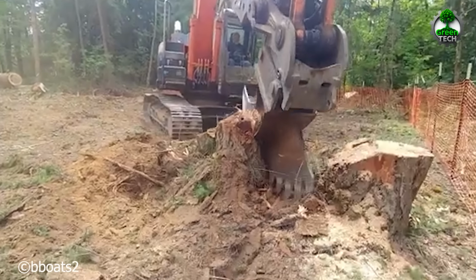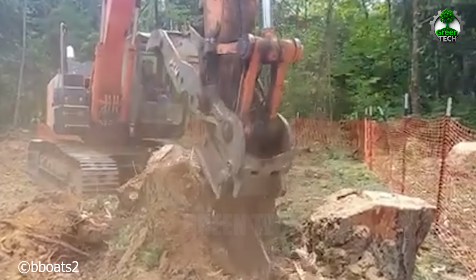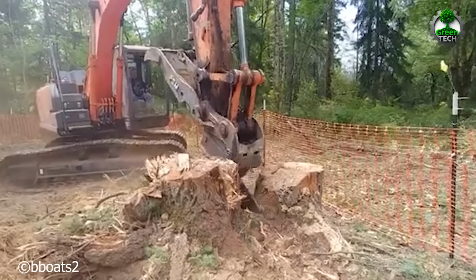And now, for something a little different. Witness the power of an extra-large stump cutter in action. This is how they clear lots, Northwest style, making quick work of huge tree stumps.